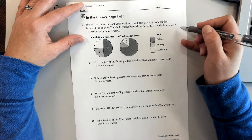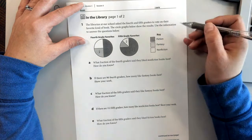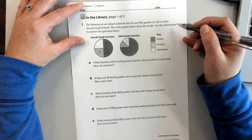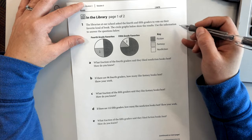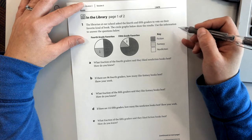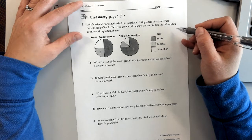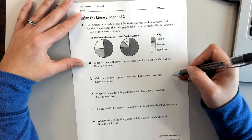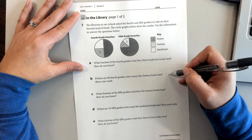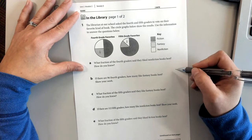Our in the library problem starts with some circle graphs, and it says pie graphs. It says the librarian at our school asked the fourth and fifth graders to vote on their favorite kind of book. The circle graphs below show the results. Use the information to answer the questions below. So I'm going to skip A and B right now because I feel like those are ones you can figure out after we do C, D, and E if you don't know how to do them already.